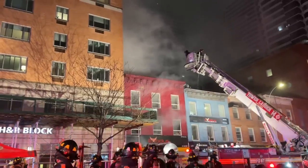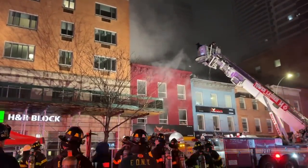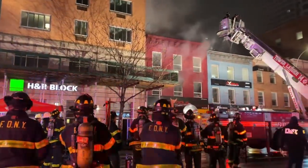Resource unit leader to Engine 9-1. 9-1, where's your rig precisely? 1-2-3 and 3rd Avenue.